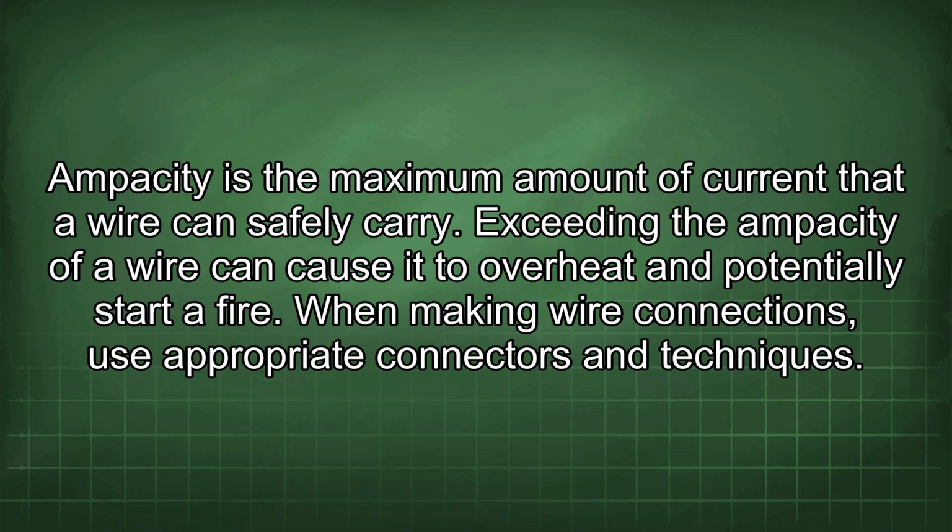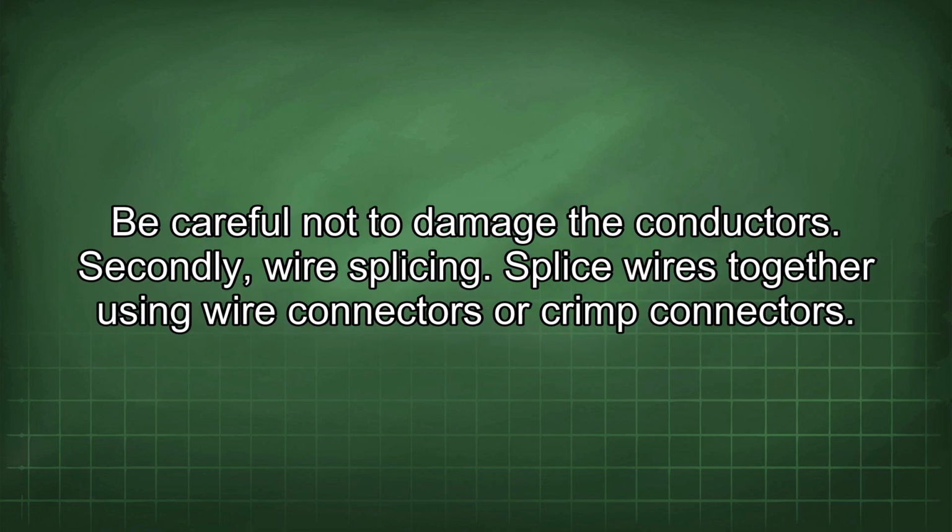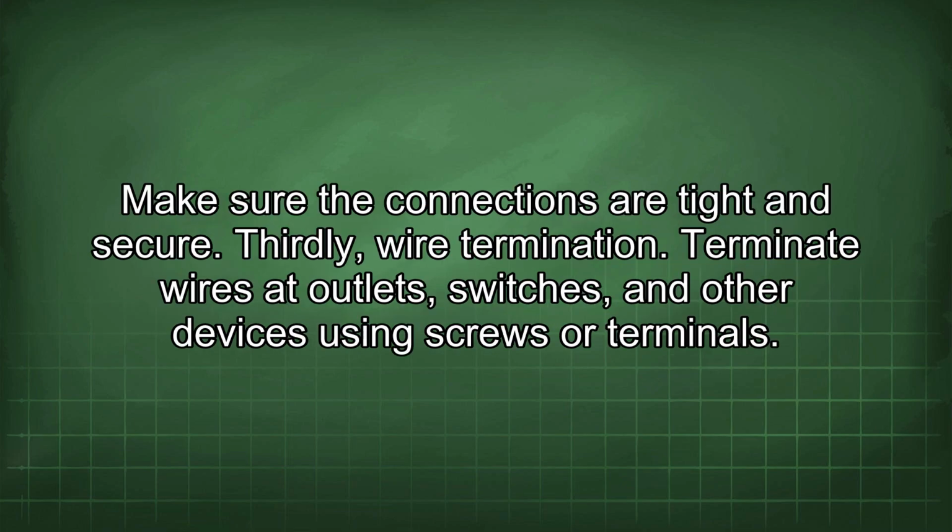When making wire connections, use appropriate connectors and techniques. Wire connections must be secure and properly insulated to prevent short circuits and electrical shocks. Firstly, wire stripping. Use a wire stripper to remove the insulation from the ends of the wires. Be careful not to damage the conductors. Secondly, wire splicing. Splice wires together using wire connectors or crimp connectors. Make sure all the connections are tight and secure.